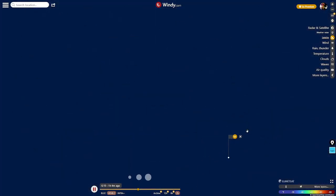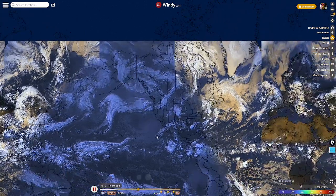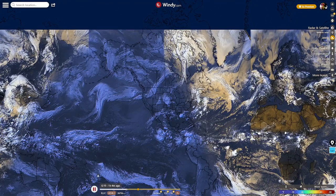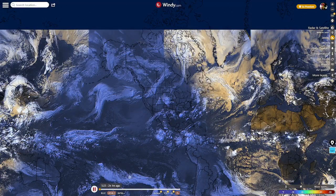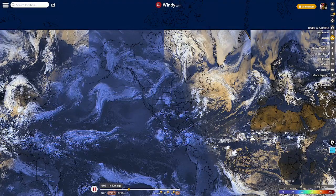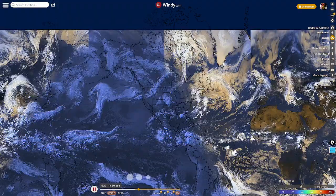Let's briefly zoom out here. How about if we show the whole world satellite view? There we go. That's pretty sweet. Give that a minute to spool up. Let me press refresh. It's not showing full screen. There we go. The windy.com satellite view. Oh, I know why. Because it doesn't like the polar region.